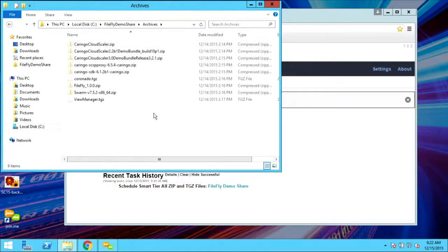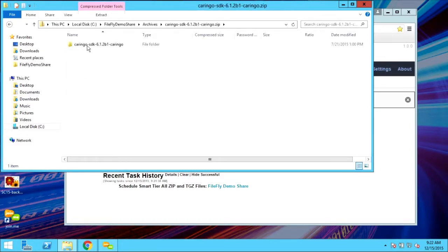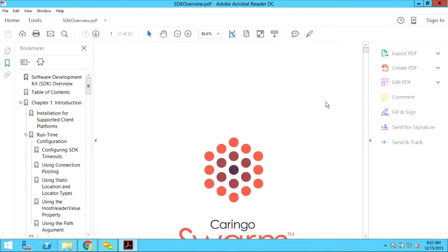So if I go in here now, you can see everything's grayed out. But what I want to do is really look at one of these zip files. As an end user, I'm just going to double click on it so I can see it. And there it is. That is how quickly it just came back from the object storage. And there you can see some of our documentation.